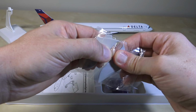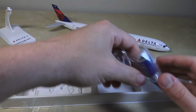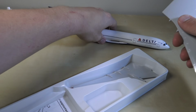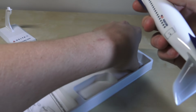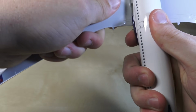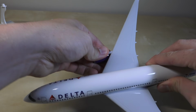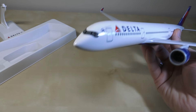Go ahead and get these out of the bag. And now for the main wings and the engines. There we go. And now the engines. And there we go. Wow, that looks really, really nice. So we're going to go ahead and put this on the stand and get a new camera angle.